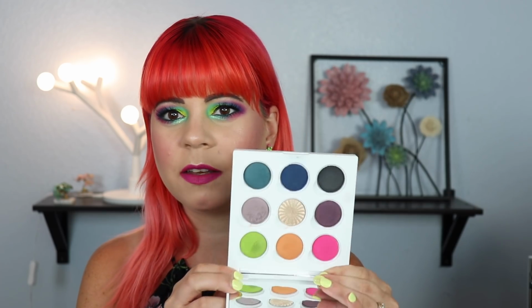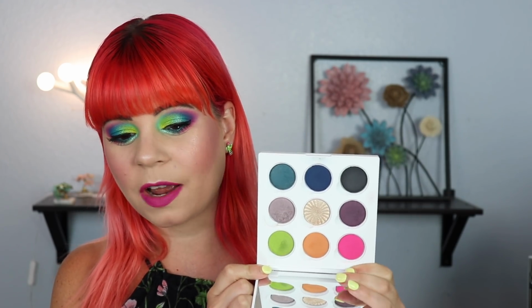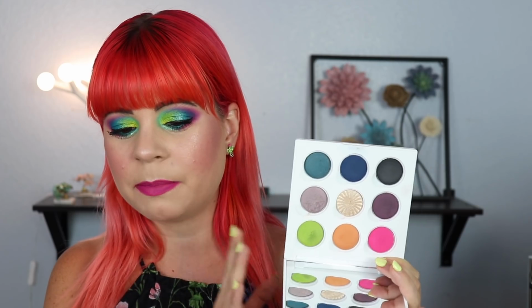You look at this palette and you're like, ooh, that's kind of bright. That's going to be kind of fun. But then when you try to put them on your eyes, you're expecting something like what I'm wearing today, and that's not at all what you're getting, because this palette is going to give you some very, very muted looks, and I didn't like it. I thought it was very badly advertised, and it's not what you think it's going to be, and it was really expensive, and I really regret getting it because it sucks.